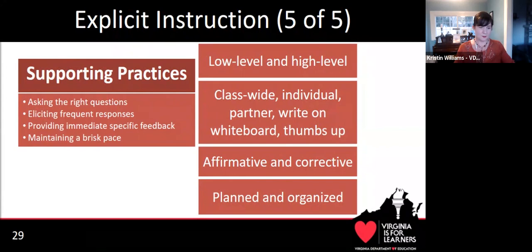So when you're providing explicit instruction, it does take a lot of planning. It's something you want to plan ahead of time, so you can make sure you have all the examples that you need, the non-examples, and what kinds of questions you are going to ask. What materials am I going to need for the lesson? What ways will I incorporate technology, which in virtual instruction, we really need to think about, for those of you who are doing virtual instruction.